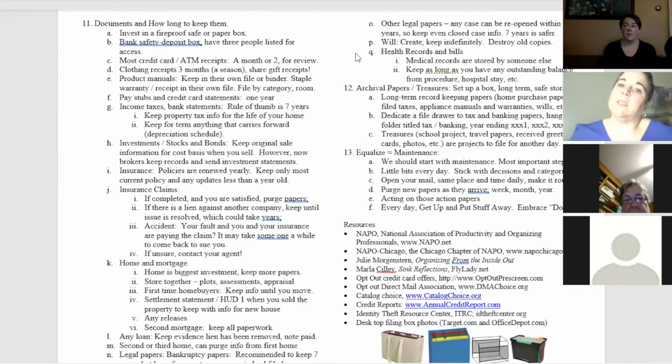Number P is your will. By all means, create your will and your durable power of attorney for healthcare and finance and things like that. Every time you create a new will, all other wills that came before need to be destroyed, because we can't have different versions of a will floating around, because it would confuse things terribly, okay? So by all means, create one.